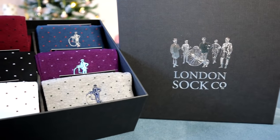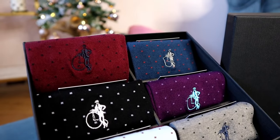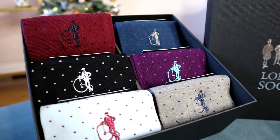And they're just exceptional quality. So they come like this, they're 80% cotton, and you can get a whole load of different designs. So I thought this was quite a nice classic designed pair, and it's just such a premium gift to give to somebody, a father-in-law or grandfather, something that is just pure quality, but also that they're going to get loads of use out of.